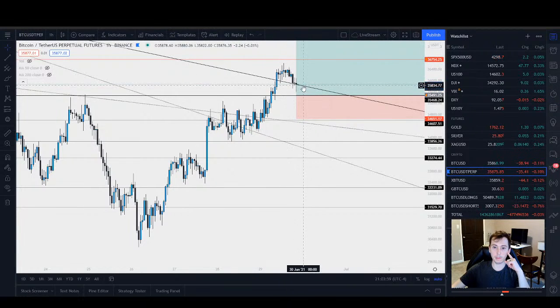My bet is, overnight Asia trading session, we're probably going to come down below it. Might test 35.5. Might go as low as 34.6. I wouldn't be surprised to wake up and Bitcoin's trading in this range.